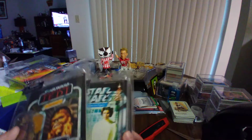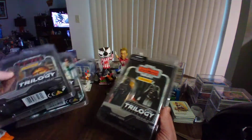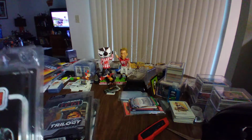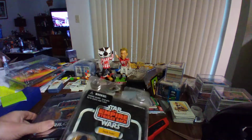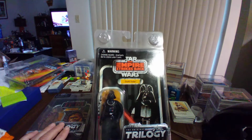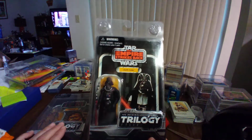The next three come from one of the first trilogy series that they made. See what the years are on these right away. 2004. And again, in the price guides and on eBay, these sell for a little bit of money here. These three can be had for about 85 bucks, maybe 75 on a good day.